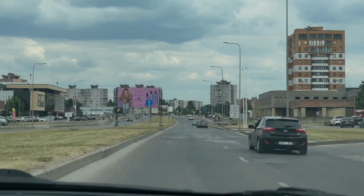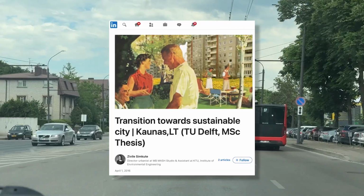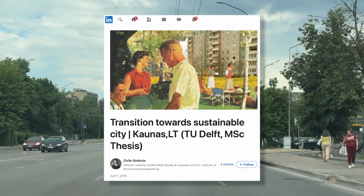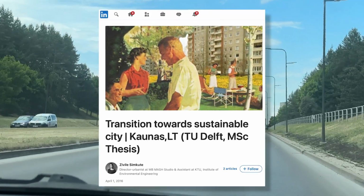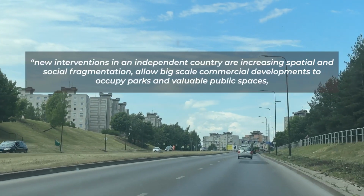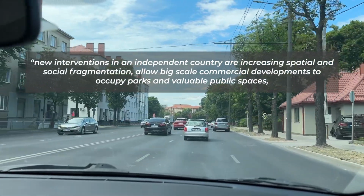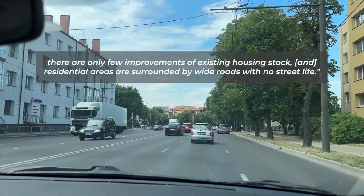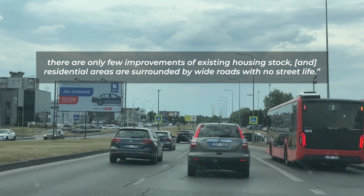I couldn't find too many other people discussing this aspect of urban planning online, at least in English, but I did find one 2016 piece by Živilė Simkutė titled Transition Towards Sustainable City. In it, she describes Kaunas like this. "New interventions in an independent country are increasing spatial and social fragmentation, allowing big-scale commercial developments to occupy parks and valuable public spaces. There are only a few improvements of existing housing stock, and residential areas are surrounded by wide roads with no street life."